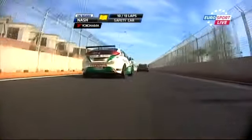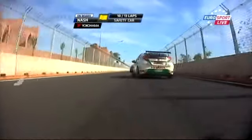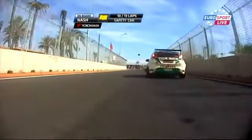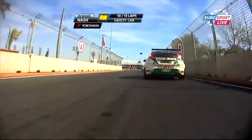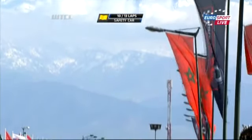When the man two floors below us, John Cleland, was winning in touring car racing, you were the new breed. Now you're in the Cleland mould. You are the guy who's been in the championship perhaps as long as anybody else out there racing, and that experience, like everything else in life, has got to count for something.